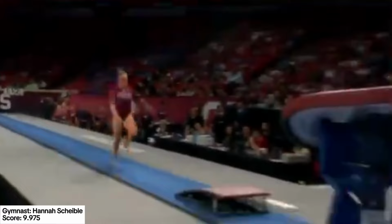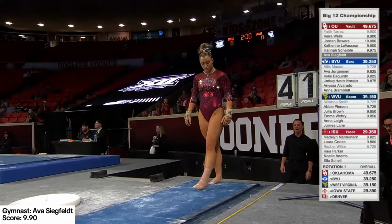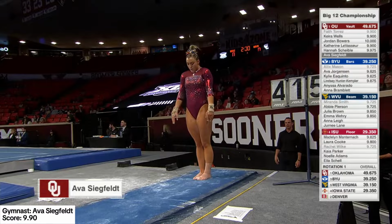Hannah Shively, left side for Oklahoma. Wow. Watching Hannah in warm-up, she did not stick it. Audrey put a hand on her shoulder and said, you got this, girl, giving her all the confidence. Audrey's handled this so well. At the moment, dropping one of those 9.9s.